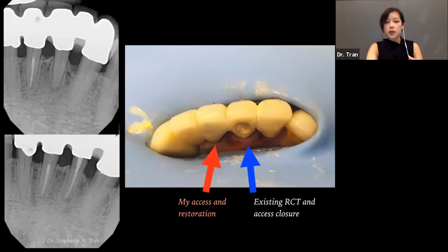Additionally, there are other things that we can do. In this case, this patient has a very, very large bridge. Of course, there's just no way we're taking this bridge off for this patient. So what are some things I can do as restoratively driven endo to help enhance the treatment for the patient and make sure we help the restorative dentist and work together with them?